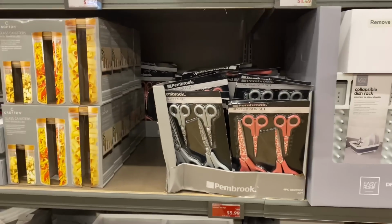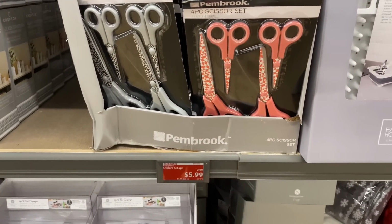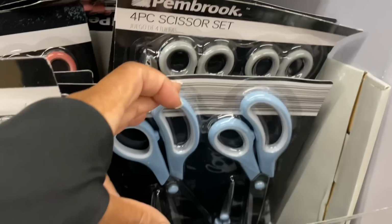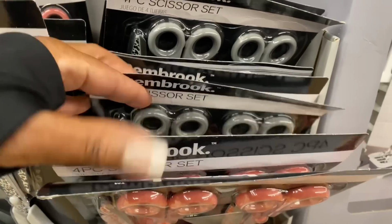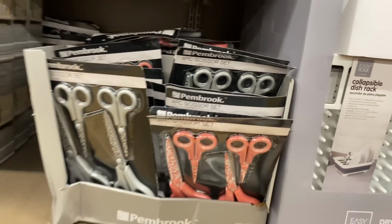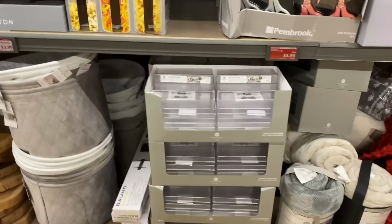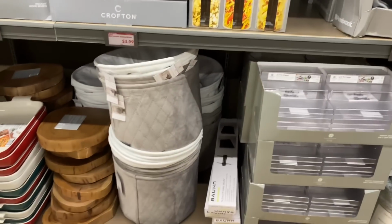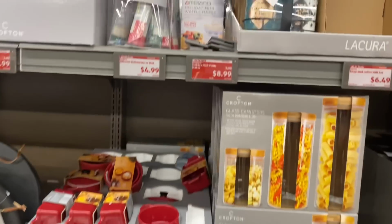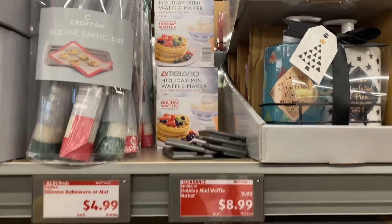Okay, the scissor set, pack of 4. On sale for $5.99, regular $7.99. I like that blue, gray, and pink. Pinky orange. Peach, yes, it's peach. Okay. Holiday mini waffle maker on sale for $8.99, regular $9.99.